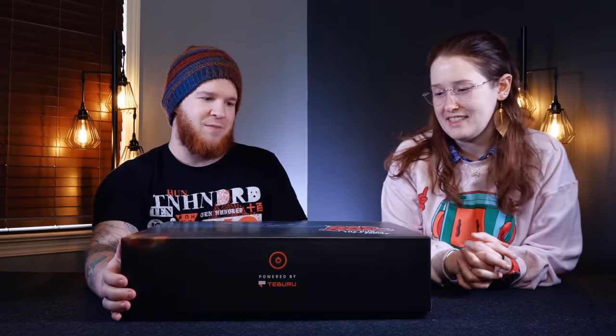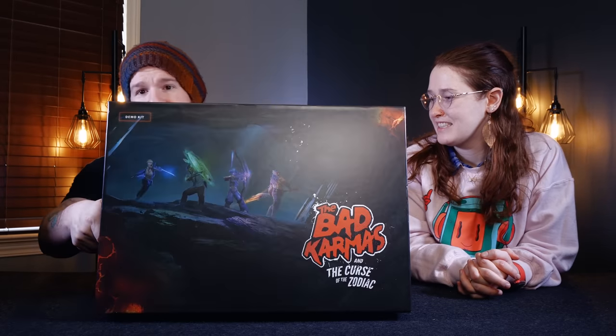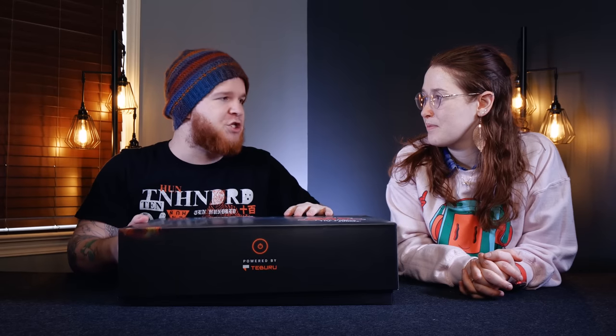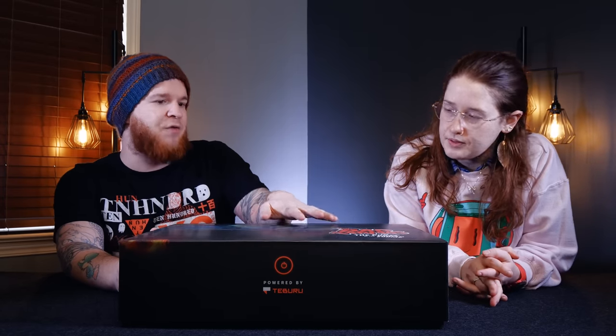The Bad Karmas and the Curse of the Zodiac. This is the demo kit for a system called the Teberu system, which is the first real, legitimate adaptation of a video game board game hybrid. In here is going to be the Bad Karmas. It's a cooperative dungeon delve style game.